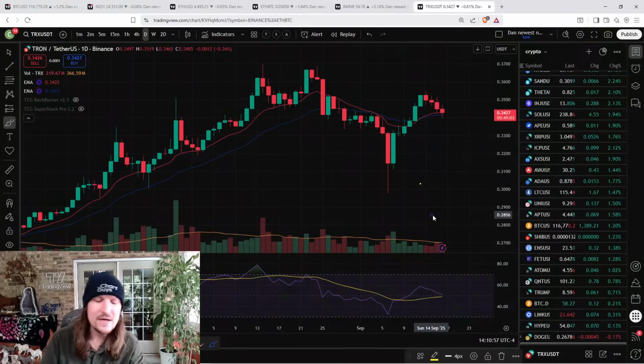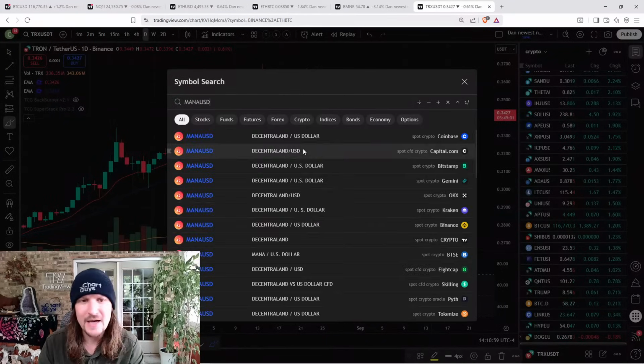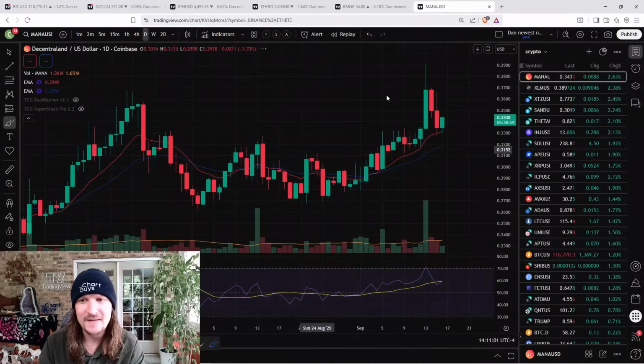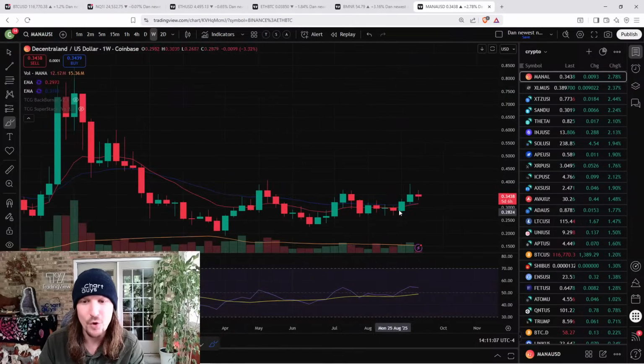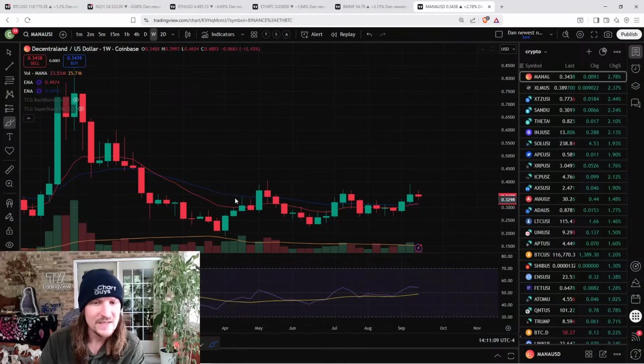So the weekly equilibriums that we were watching, we were looking at them on names like Mana. And again, Mana looking for the daily higher low off of EMA 12. After this weekly equilibrium broke one resistance level bull, we didn't break the second.